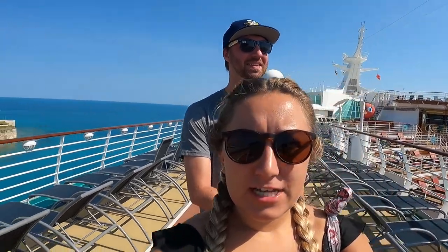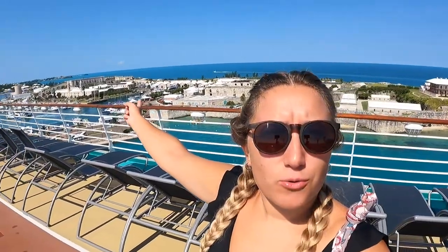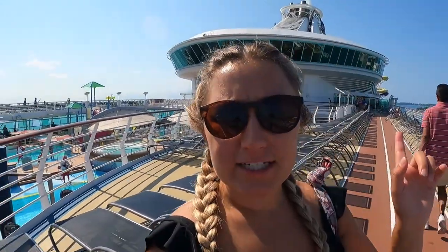So today is the first day in Bermuda. We have 2 days here. So we just docked here this morning and we actually are here until tomorrow evening. So this is the Royal Naval Dockyard, currently on deck 12 of the ship.